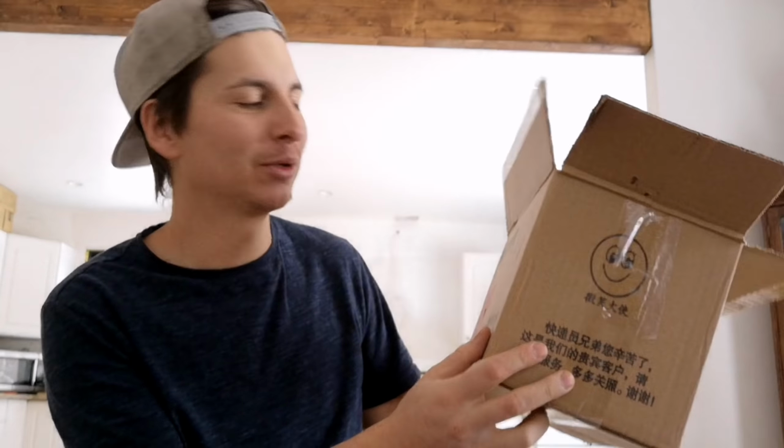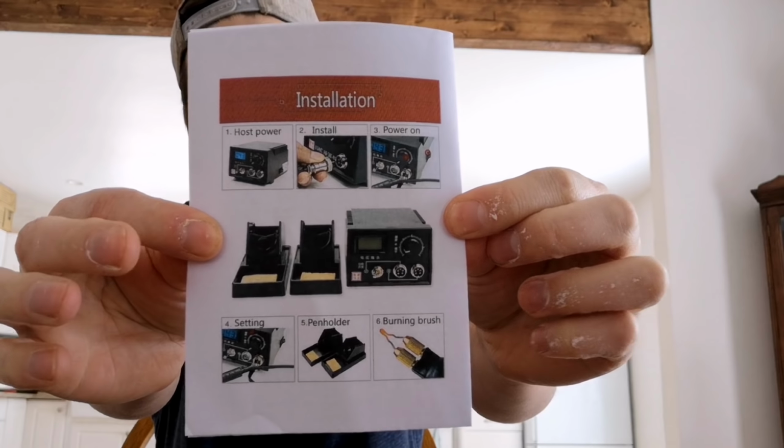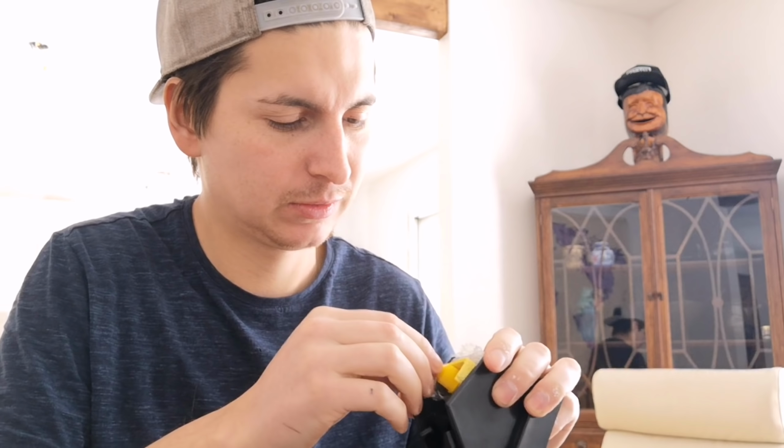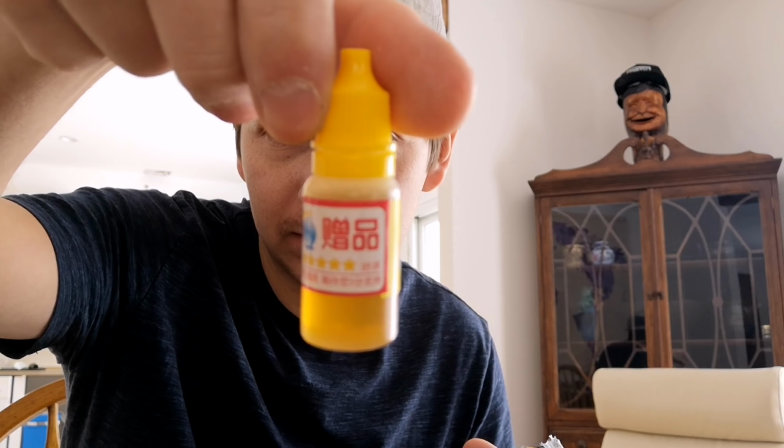I just grabbed the cardboard box to see if there was a picture of it on it, forgetting that there wasn't one, so I could see what it looks like in the picture. Ah, here we go. This is what it's supposed to look like. Comes with a wrench. Can anyone read that? Do you know what that says?